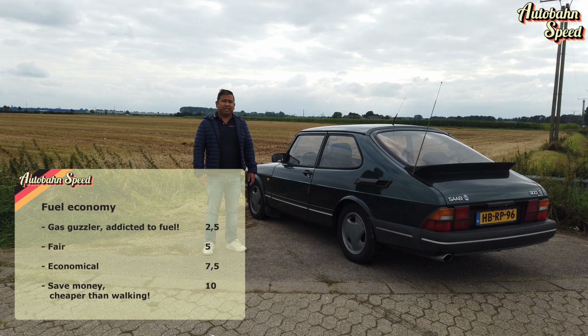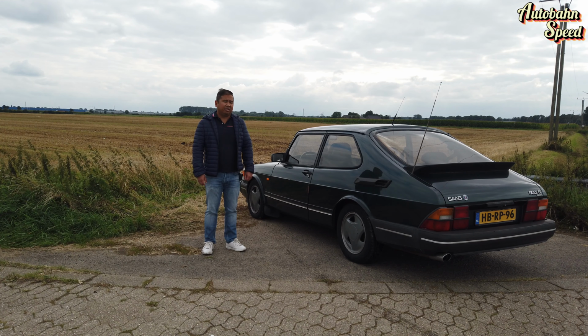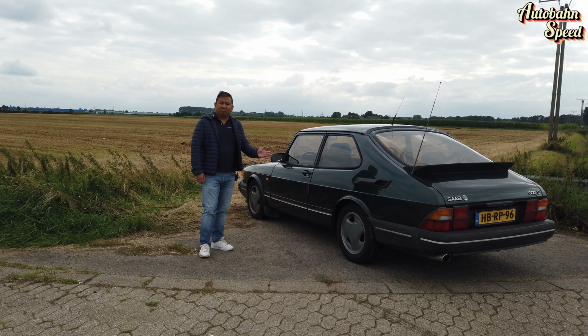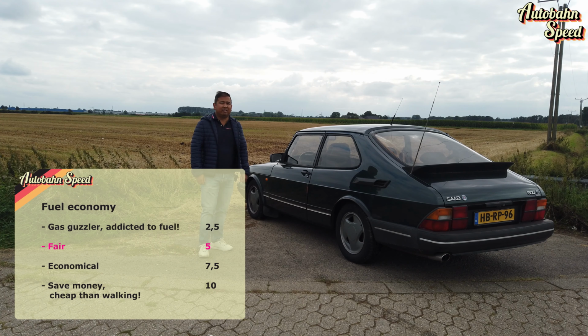Talking about the fuel economy of the Saab 900, I would say it is fair, 5 points. Official numbers are that for every 10 kilometers that you drive, it uses 1 liter of gasoline on average. In the city you will use a little bit more, but I noticed that if you drive on the highway between 100 and 120 in 5th gear, then it's quite economical. The car drives very smooth, so it also doesn't use that much. However, if you push it on the Autobahn at 180, 200, it will use a lot more, and the turbo also has to work quite hard. But overall, I would say fuel economy is fair.